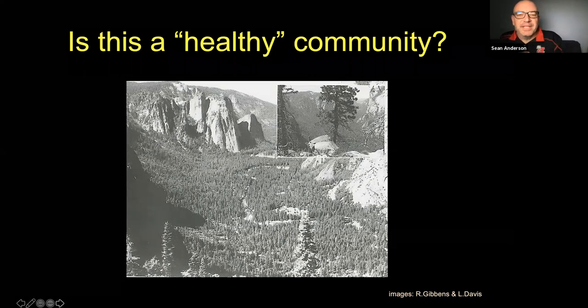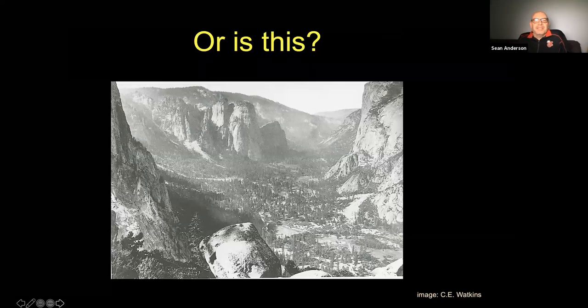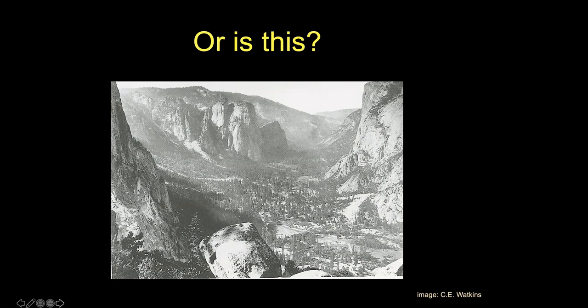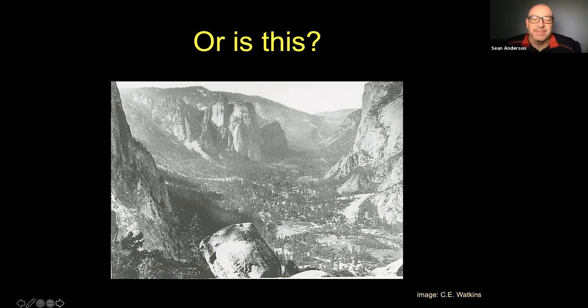So somebody that said B, why did you pick B? Because that's what the ecosystem looks like with fire, like natural fire over the years. Okay. Yeah, that's basically correct.